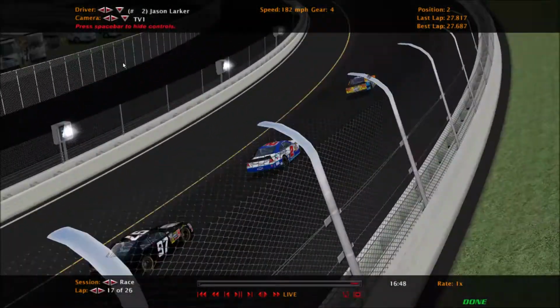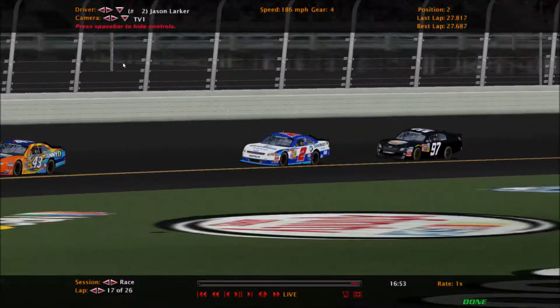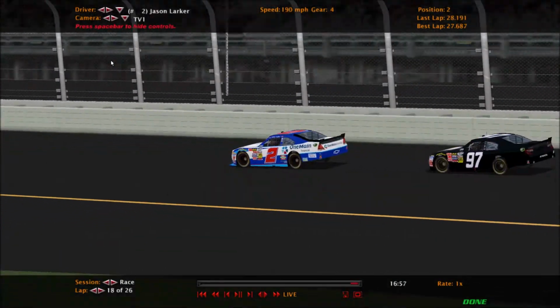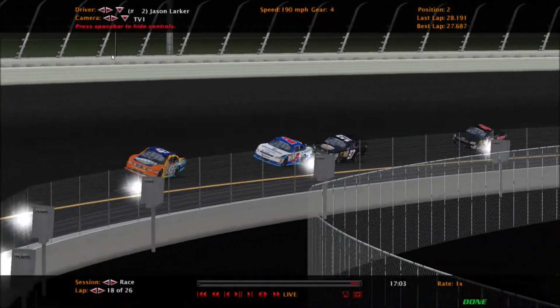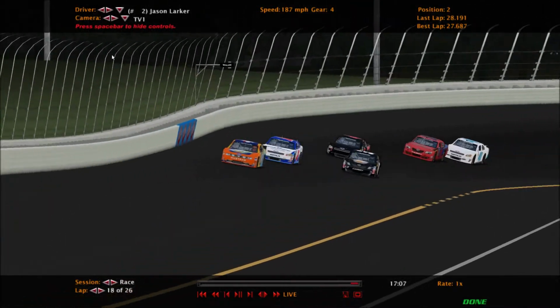John Gambit gets back to the lead. Jason Larker is now going to try and run him back down. Larker's back to second. 9 laps to go. Can Gambit pull away? Started on pole, led a majority of this race. Jason Larker got back by him. And now here comes Gambit, right back by Larker.